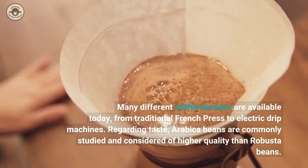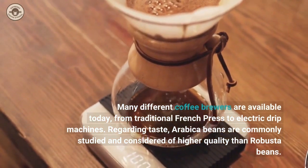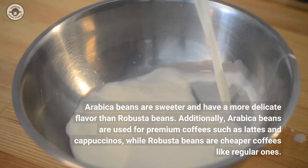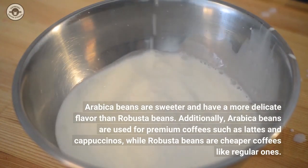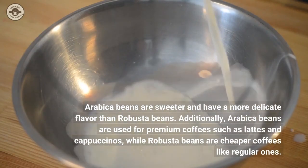Regarding taste, Arabica beans are commonly studied and considered of higher quality than Robusta beans. Arabica beans are sweeter and have a more delicate flavor than Robusta beans. Additionally, Arabica beans are used for premium coffees such as lattes and cappuccinos, while Robusta beans are cheaper coffees like regular ones.